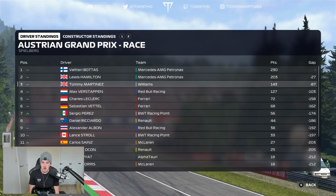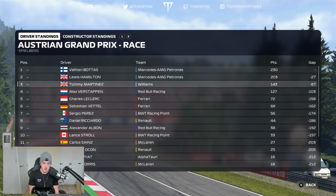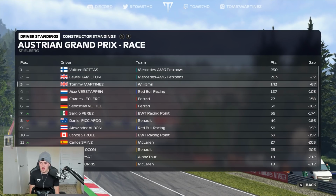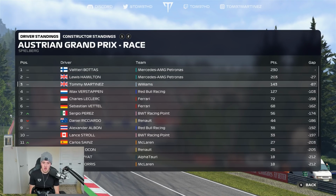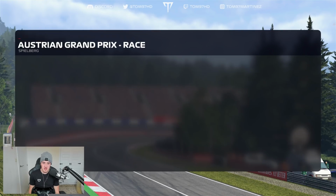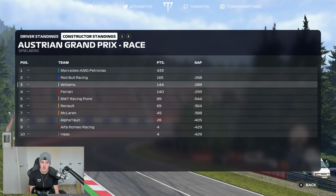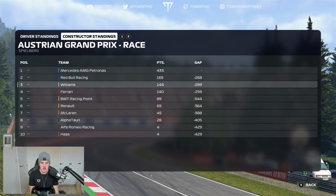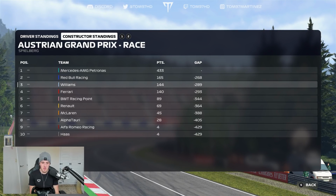We extend our lead over Verstappen slightly, which is good news for us, and also Sebastian Vettel does claw a couple of points back, but generally speaking we're looking pretty decent and we are more comfortable than before in third place. In terms of the constructors, we also still hold on to third place. Ferrari did get both cars in the points, but it wasn't enough to overturn the deficit, so we're still 4 points ahead of them.